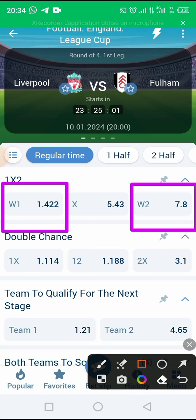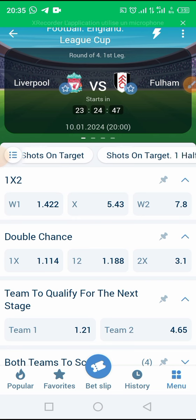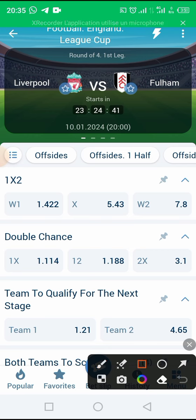Okay, so as soon as we know these most important things, let's find the offside option. Let's go to offside. Let's find the offside option, guys. Hey, this is the offside option. Now we come here, we select offsides first half. Offsides first half, guys. Let's come here.